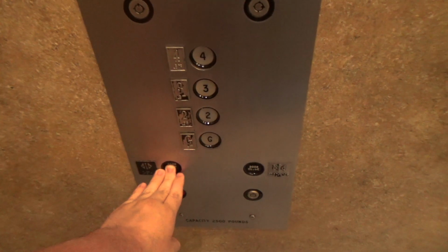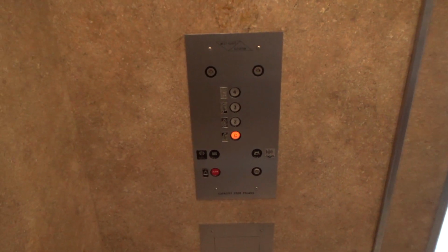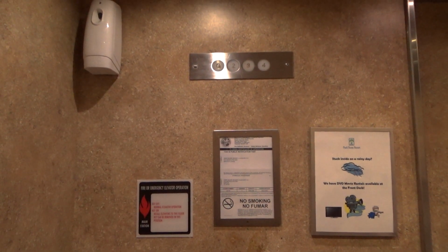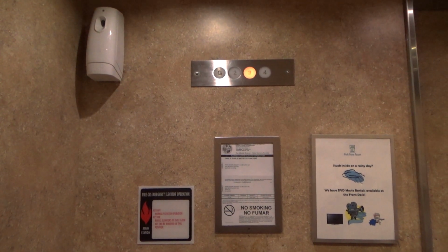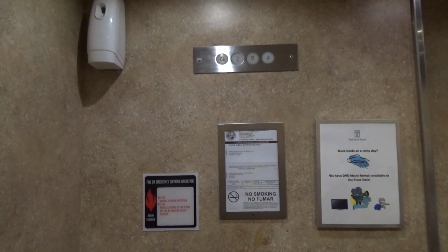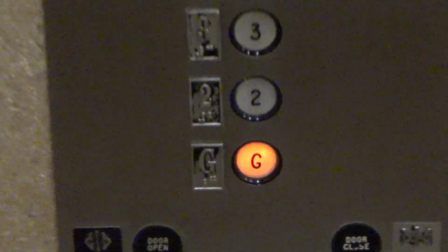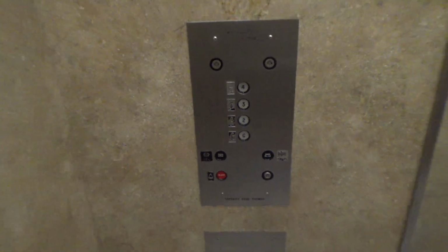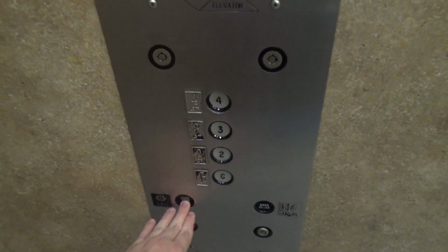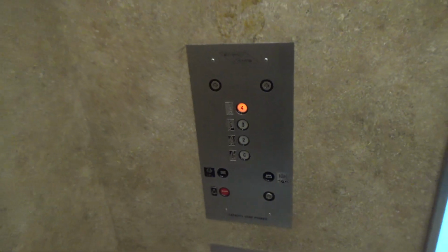2G? Mm-hmm. Have a nice day. And you know what? Because this elevator is so rare, and you don't typically see this kind of elevator anywhere else but the New England region, let's give it one more ride, shall we?